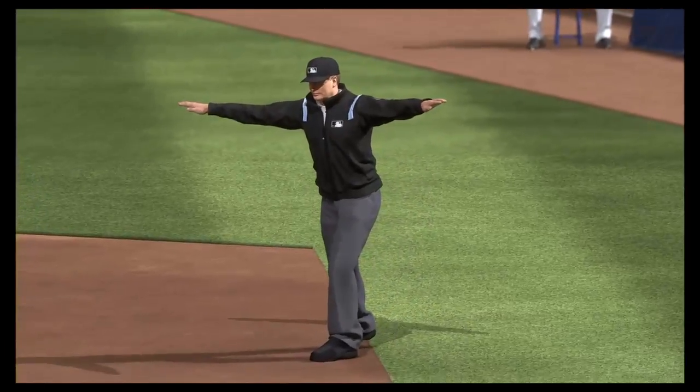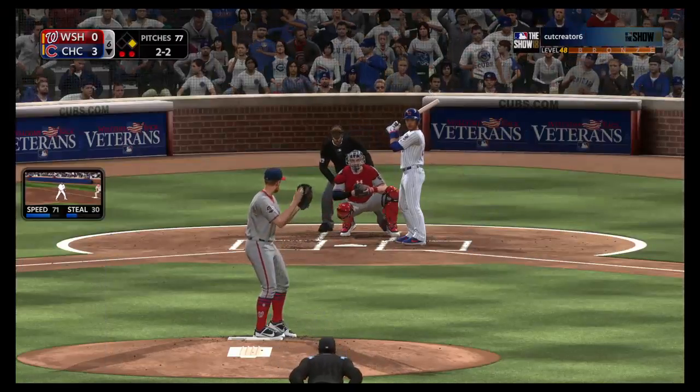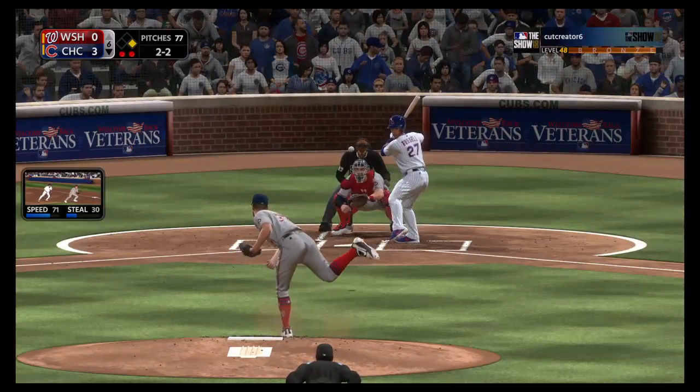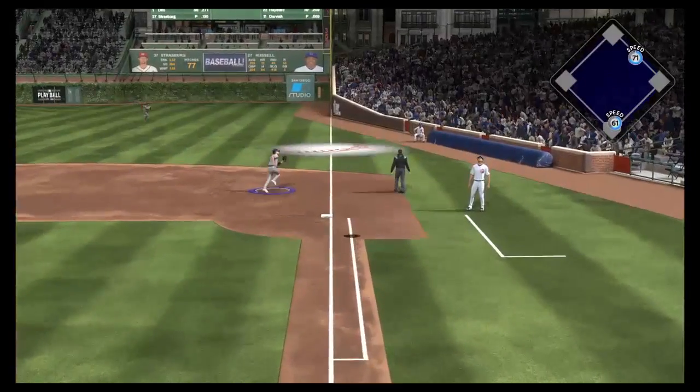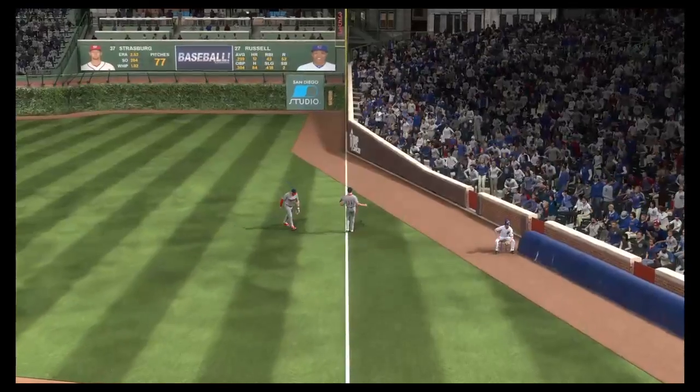Tried to hold up there. Appeal down to first and no swing. It's ball 2. He's set. Here's the 2-2. Popped him up. Zimmerman trying to get there. He makes the catch. What a play on the run.